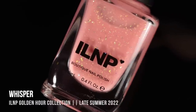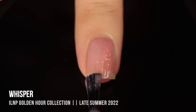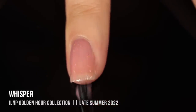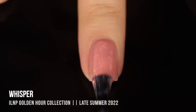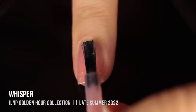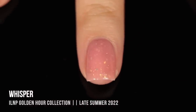Moving on, we have the shade Whisper. Now, this one is a purely jelly formula. We have this actually really dusty rose neutral kind of jelly base, and then within that base, we have an iridescent flake. It's a little bit larger than the ones in Afterlight, and it's nice and soft and subtle. So I love the way that it looks in two coats.